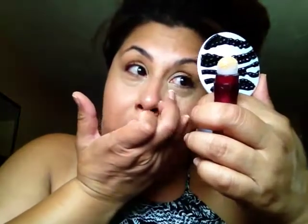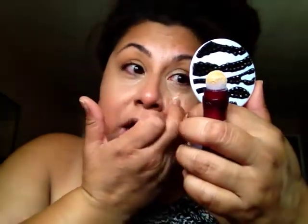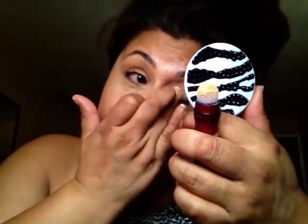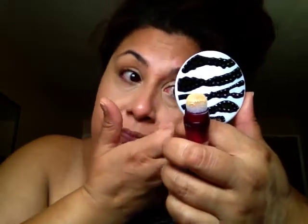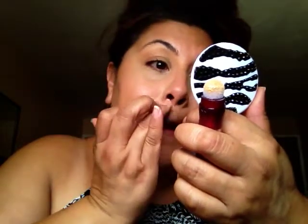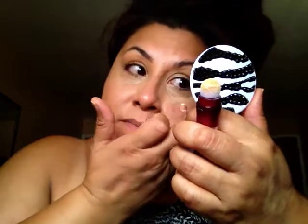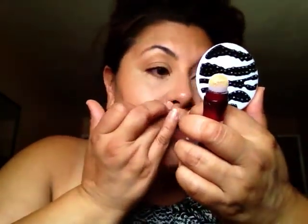But I appreciate and respect all my ladies out there, whether you wear makeup or you don't, whether it's something that you enjoy or something that you're against. I respect everybody's views on cosmetics, and I think that everybody should be mindful and respectful of everybody else on that note as well. So this is just me.